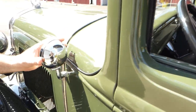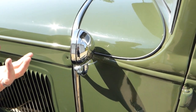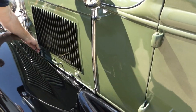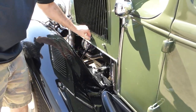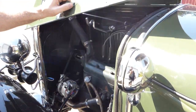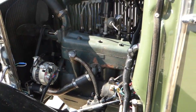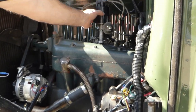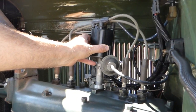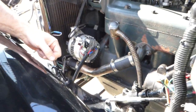These are your turn signals here, one on each side, of course, and it does have electric turn signals. They work great. I'll show you inside the engine on this side. You lift this up, and then you've got a little stand for the hood. That's how they were. Again, flathead 4-cylinder. Now check this. This is the distributor, and it has Pertronics in it, so it has electronic ignition. That's kind of nice. Here's the alternator that I was talking about.